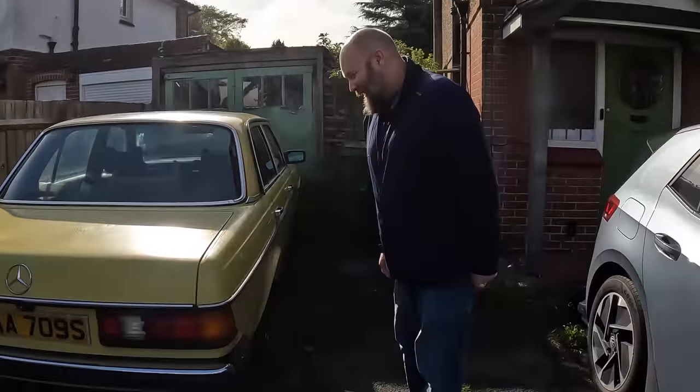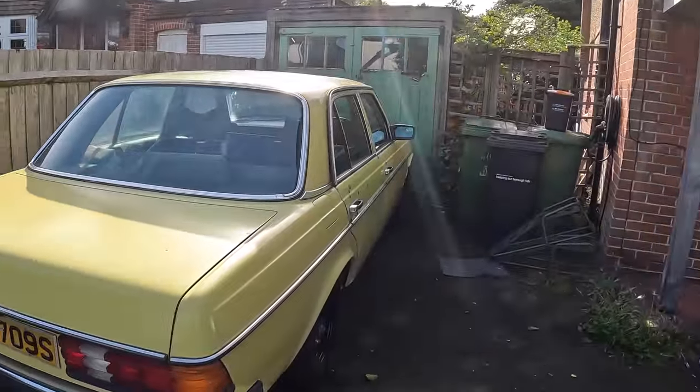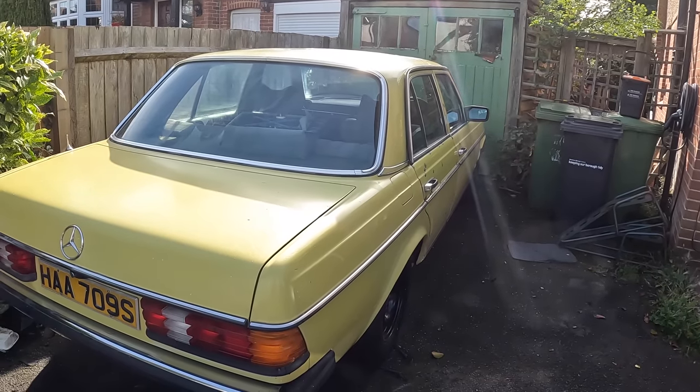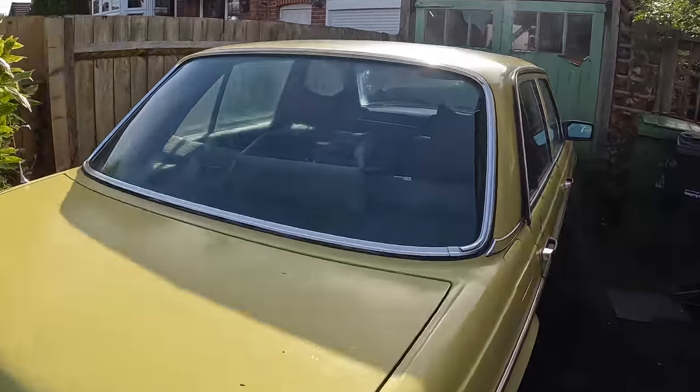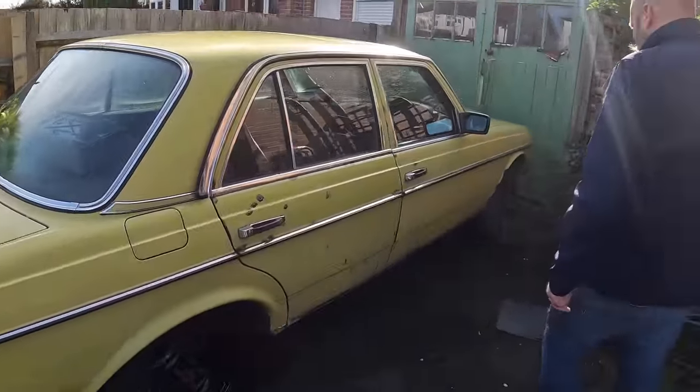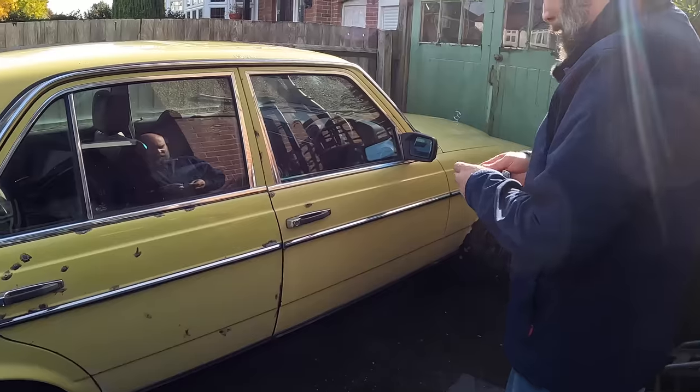Hello, everyone. Hello, everybody. We've come to look at the big yellow W123, the one that I foolishly gave to Barry. I don't know what I was thinking, frankly. You were thinking, I don't want all that work. Oh yeah, that was what I was thinking. This is a 250 rather than a 230E like mine. So in theory it's a higher spec, but in practice it's not.